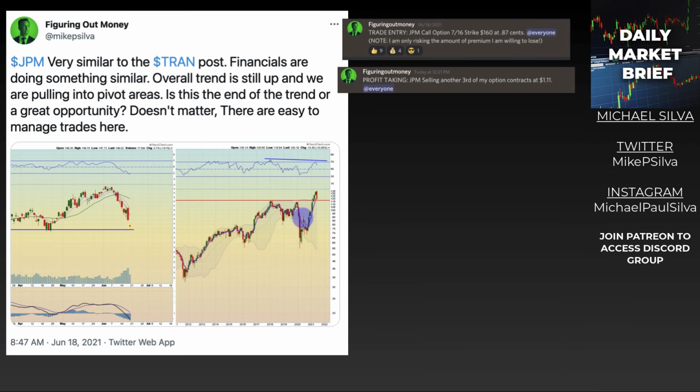Another thing also to mention was JPM. As far as the financials go, I posted this on Twitter June 18th. We saw a big pullback in financials recently after that FOMC meeting. We saw this big red candle pulling down to the monthly 5 EMA and the previous areas of resistance. So it was this big confluence of support. So I posted that out. I wanted to make sure everyone saw that because this sets up good opportunities.